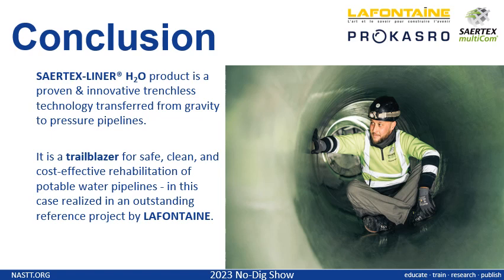Our SAERTEX H2O product is proven and innovative technology transferred from gravity to pressure pipelines. It is a trailblazer for safe, clean, and cost-effective rehabilitation of potable water pipelines, in this case realized in an outstanding reference project by LaFontaine.